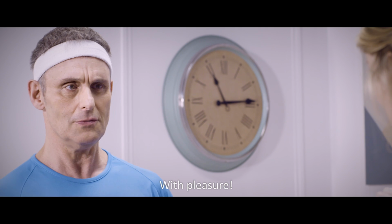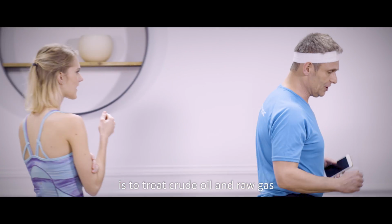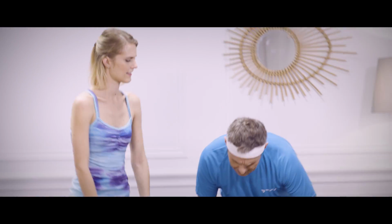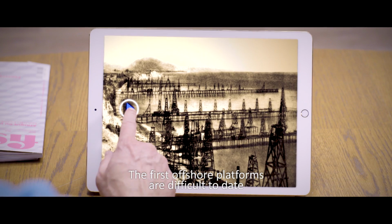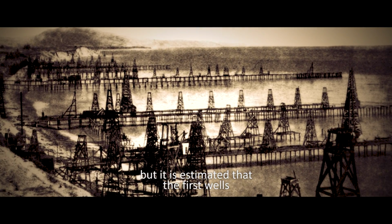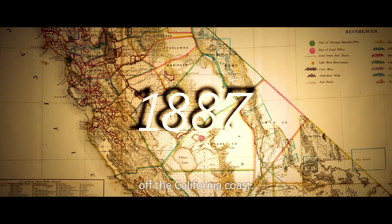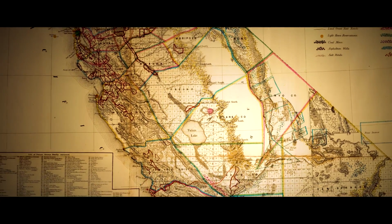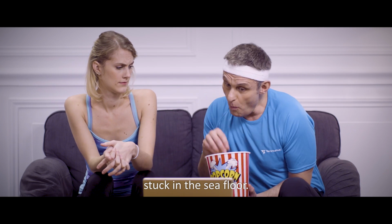Of course, with pleasure. The main purpose of a platform is to treat crude oil and raw gas to make it transportable. The first offshore platforms are difficult to date, but it is estimated that the first wells over the water were drilled around 1887 off the California coast. The wells were managed from a floor at the top of a structure stuck in the seafloor.